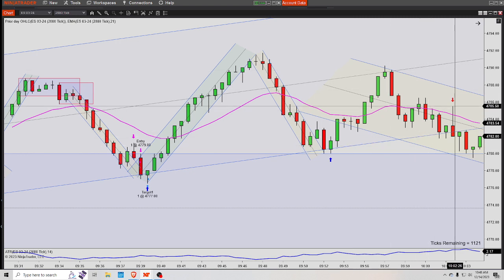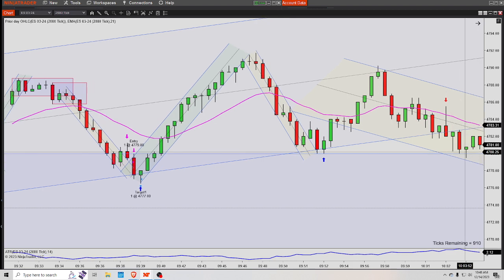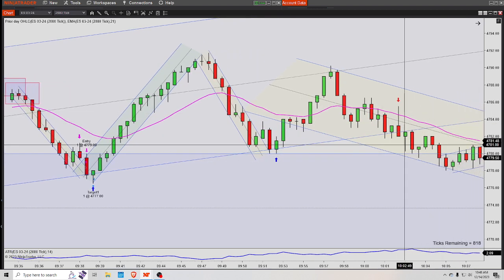Then I saw first entry long, pullback, second entry long. I didn't take this one because it was just too right into support, so I skipped that one. And it leads to a nice micro bear channel.